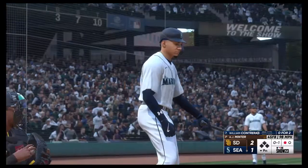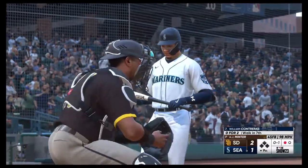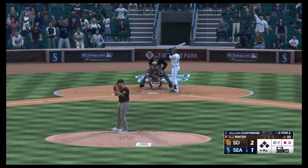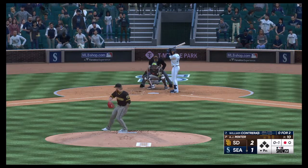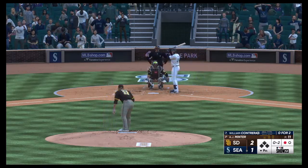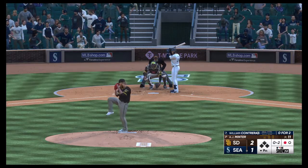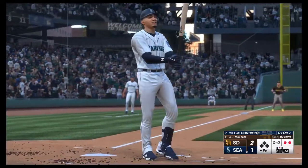That one's in there, 0-1. Home team down a run. And the home team trying to pull it out. Right through there for a strike. The 0-2. Swings and misses. Struck him out.